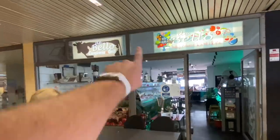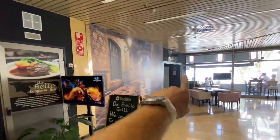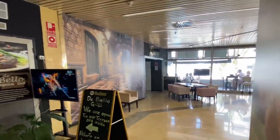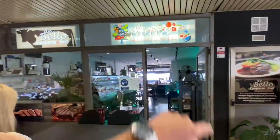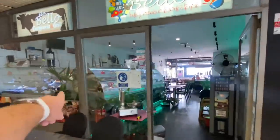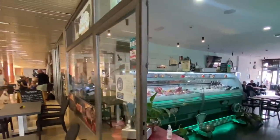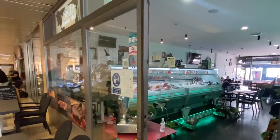So this is where we're going, De Bello. It's right next to Casey's, if you're wondering. You can actually eat some of the food from here inside Casey's if you wanted to. We'll probably sit here and I'll go through to the other side. And then you'll see here all the meats that you can pick from. And then you just tell them exactly what you want with it. So let's go and get seated. I think we'll try and go through the other side, I think.